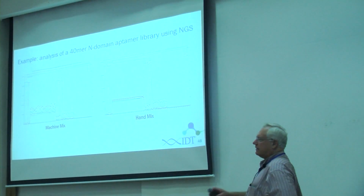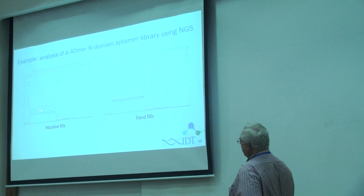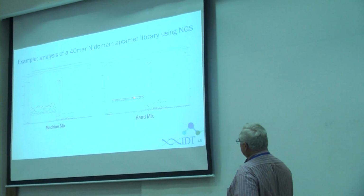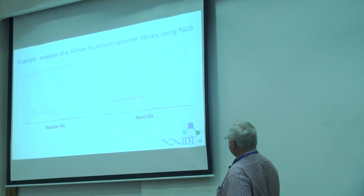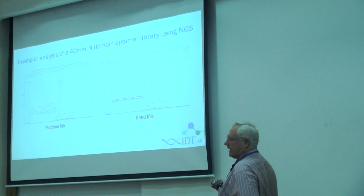Here's the base composition of a MID domain in an NGS primer that was made with machine mix, and you can see the really variable amount of bases at each position compared to a hand mix, where this is a very, very uniform domain. Now this was actually not an NGS adapter. You can tell this is way too long for a MID.